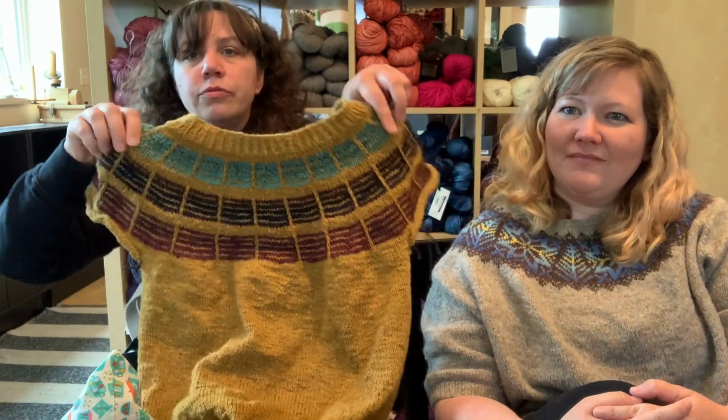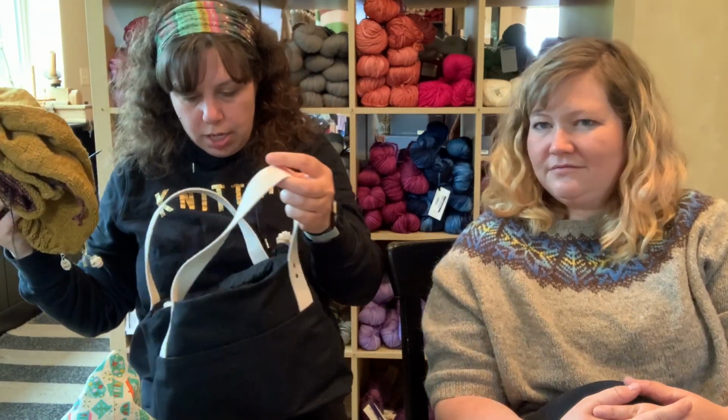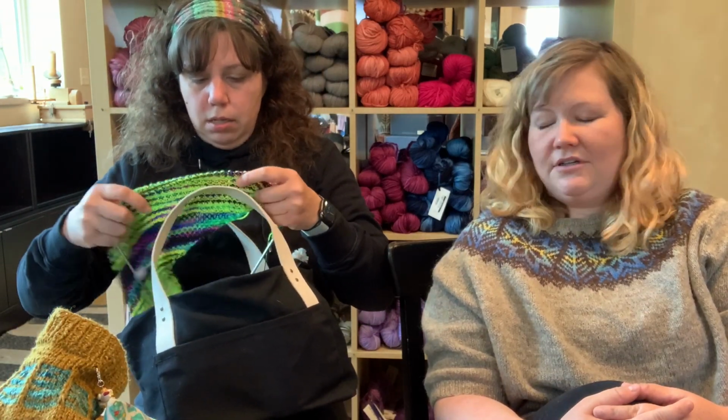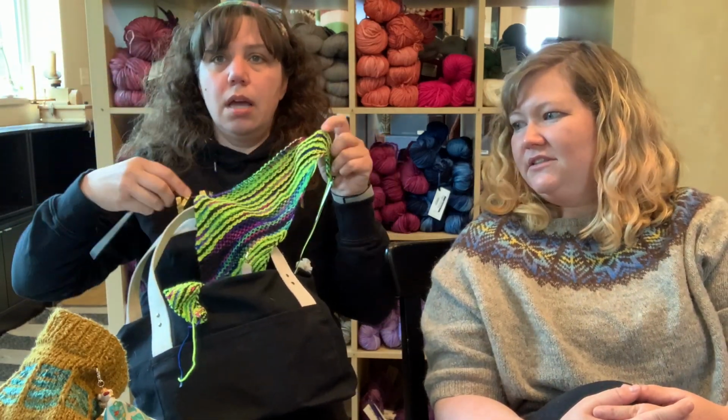So I like it. I'll do a short sleeve. It is almost done, but I haven't made much progress on it. And I have not picked this up, and it makes me really sad that I just haven't had time to pick this up, because I love knitting it.